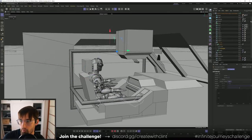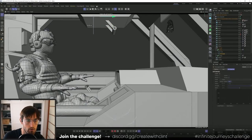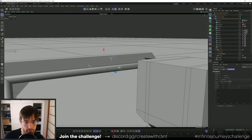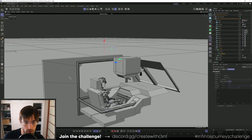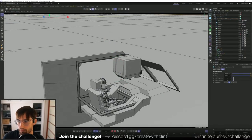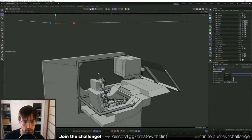And this will go up. Let's see how far we want that to go up. I don't know, it could be any one of these. We can adjust that later. I'm just gonna hide the floor for a second. There we go, much better.